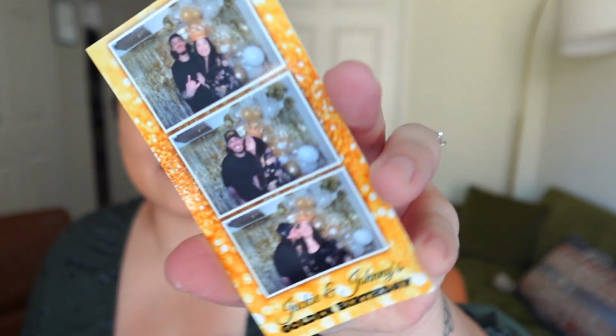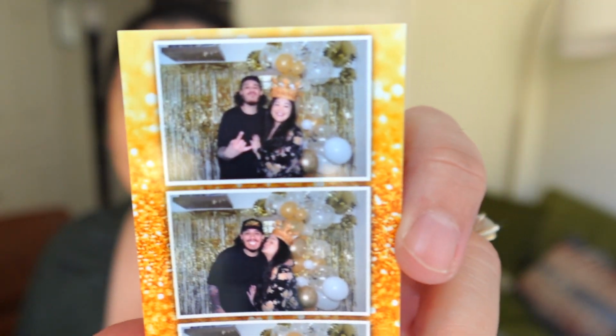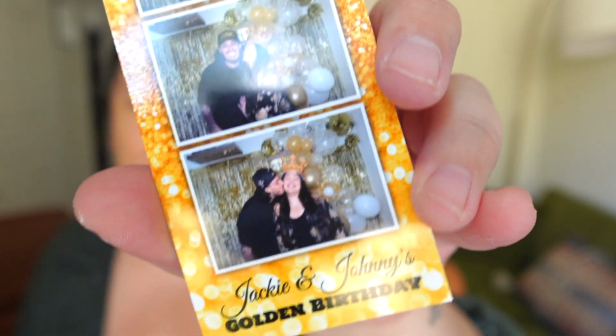They were so cute. Actually, hold on, let me go grab one for you. So here is what it looked like, this cute tiny little strip, and you get 3 photos here. How cute is that? That was our little background. I'm obsessed with it. We did gold tinsel and then a bunch of balloons on the side.